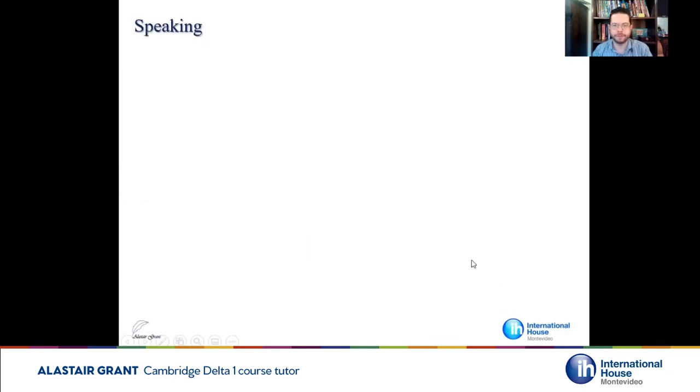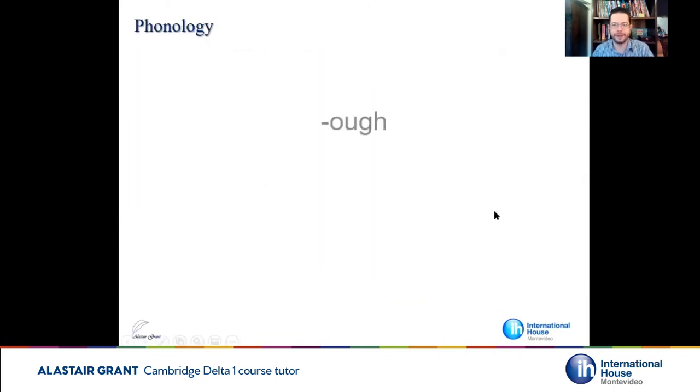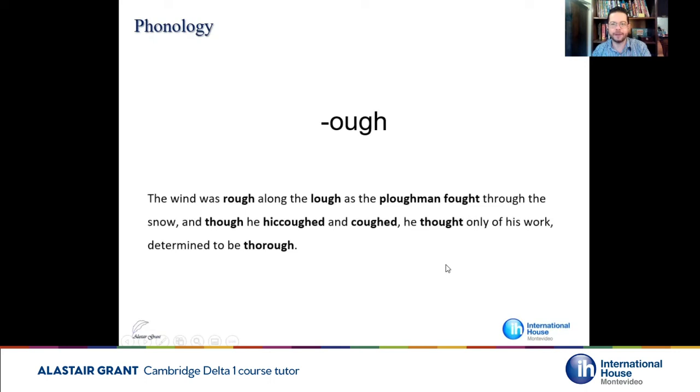Why that happens and how to help our students with those issues. As regards speaking, we will see why it is that there is such a difference between a piece of scripted speaking and a real piece of conversational analysis. With phonology, we will be asking the question and exploring why it is that there can be 9 different realizations of the suffix OUGH in the English language.